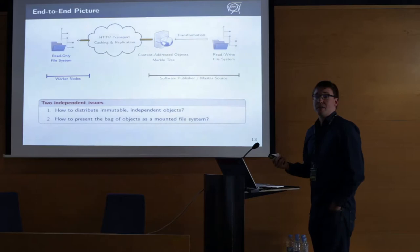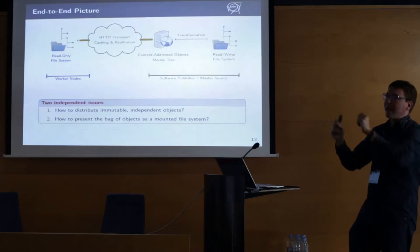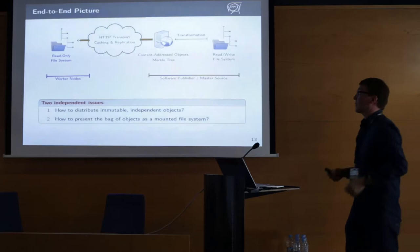So I can go for every single object and just look anywhere on any of the web caches, any of the web servers. If it's there, fine. If not, I have to look somewhere else. And so these problems can be solved independently.